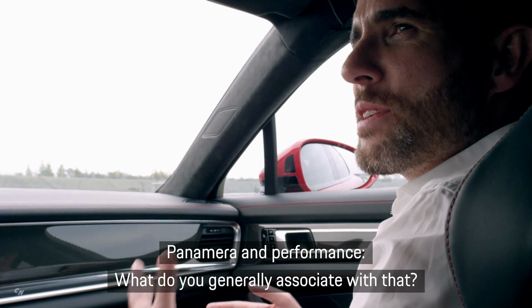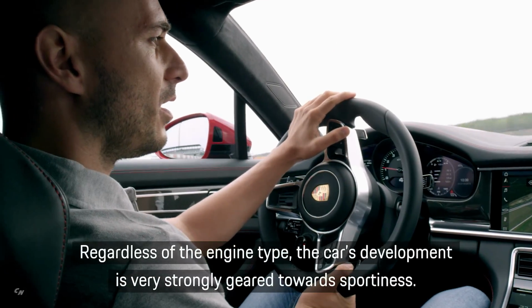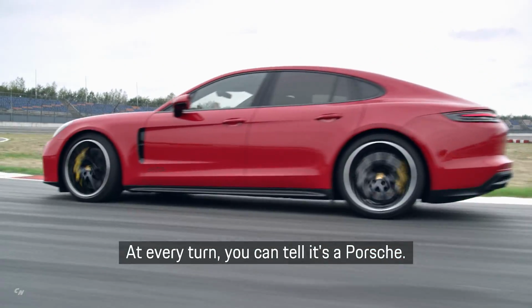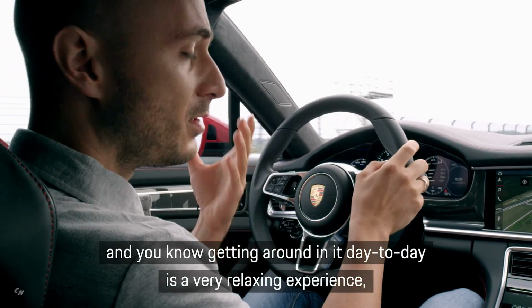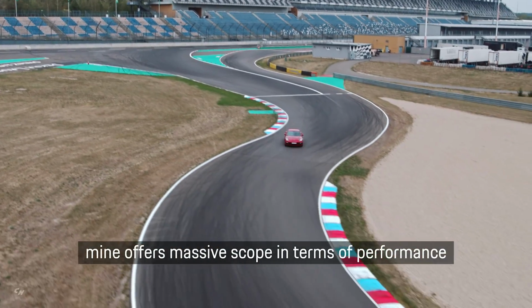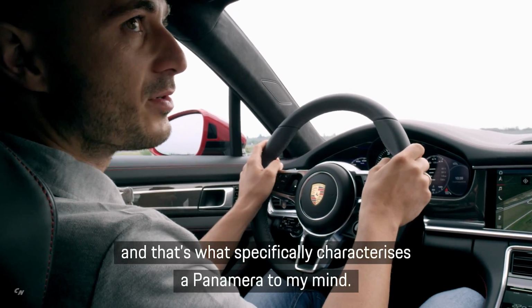Panamera and performance. What do you generally associate with that? Regardless of the engine type, the car's development is very strongly geared towards sportiness. At every turn, you can tell it's a Porsche. Even though the car is very luxurious, and getting around in it day to day is a very relaxing experience, it offers massive scope in terms of performance, and that's what specifically characterizes a Panamera to my mind.